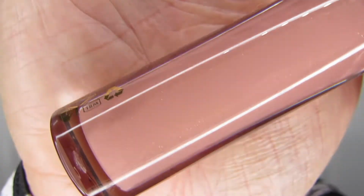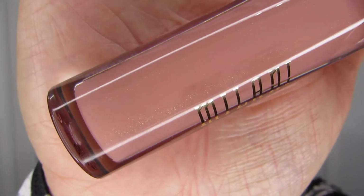I'm surprised at the weight of this component. It's a lot for little product, but it feels very luxe. And it has what I really like. I don't know if it picks up on camera. It has micro shimmer in it. I think it's really pretty. What do you think? Let me know.